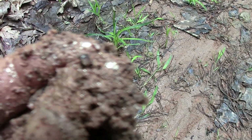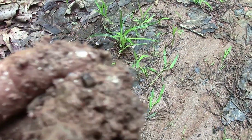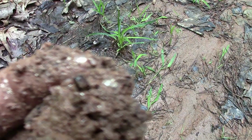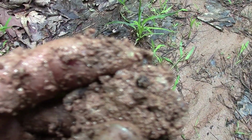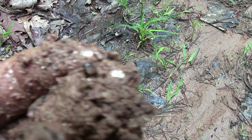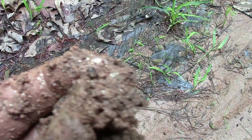Alright, see that sparkling right there? I'm going to see if it'll stick to a magnet. Let's test that first, because all of the pieces are so tiny. It's like powder at this point, but that one's just big enough to test the magnet.